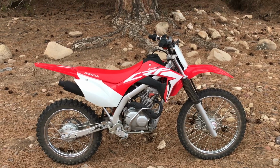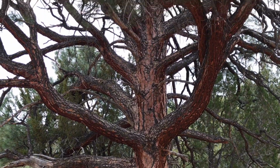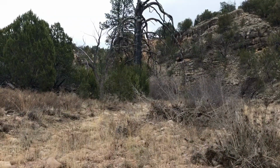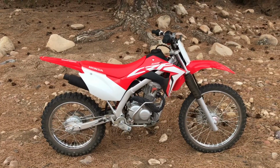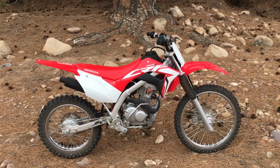I am at one of my favorite off-road destinations here in northeastern Arizona, a spot that I affectionately refer to as the grandfather tree, here in the bottom of a deep canyon, very remote, out in the middle of nowhere. And this is our 2021 Honda CRF125FB, and I rode this bike to get here today, and I've got a couple hours ahead of me still.